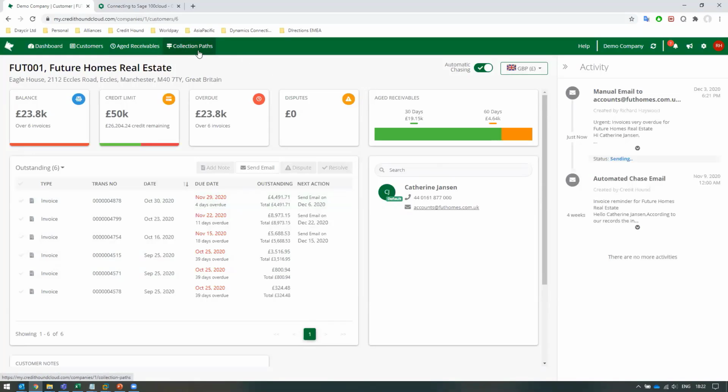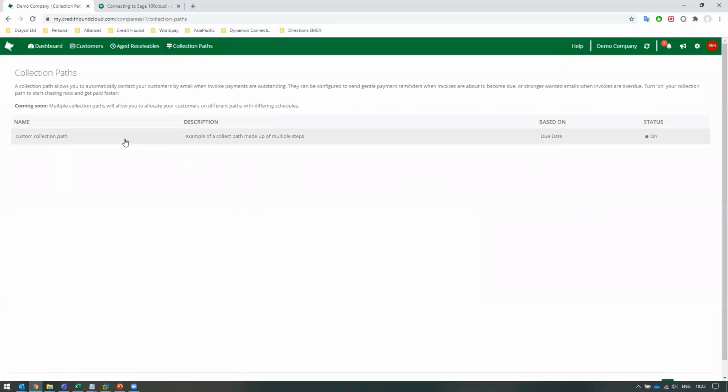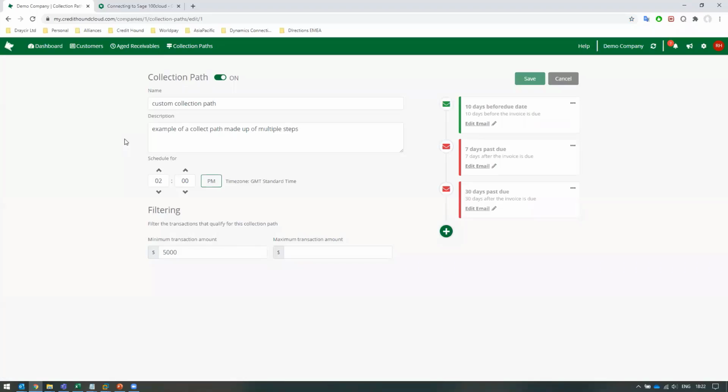Well, that's all based around what we call collection paths. These collection paths are customizable. I've decided to create something for today's presentation. I've called it a custom collection path, and it's made up of multiple steps. So these multiple steps are defined down here. I've only got 3 at the moment, but I'm going to add a couple more in just a minute.